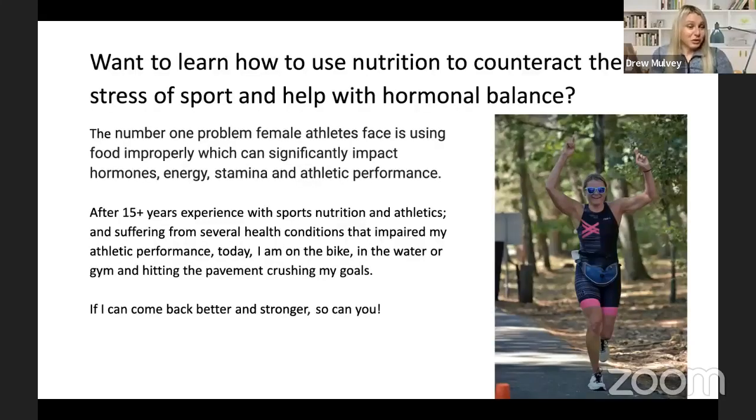Well, do you want to learn how to use nutrition to counteract the stress of your sport and help with hormonal balance? Well, interestingly enough, the number one problem female athletes face is using food improperly, which can significantly impact your hormones, energy, stamina, and athletic performance. Now, with me, after 15 plus years of experience with sports nutrition and athletics, and suffering from several health conditions that impaired my athletic performance, today I am on the bike, I am in the water or the gym, and hitting the pavement, crushing my goals.